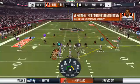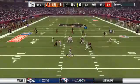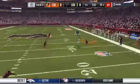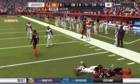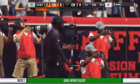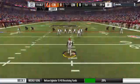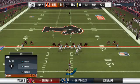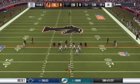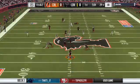1 receiver left, 2 to the right. 3rd and long. What will Dalton dial up? The connection here with Nelson Aguilar. They'll get 11, but still a little short. 4th down. So much about offense is what we call hidden yardage. You know, you throw the ball to someone, they catch it, and then they can make a big play. You know, they create a play, run after catch. They did a really nice job there of limiting that and keeping him from a first down. Yeah, stopped him in his tracks.